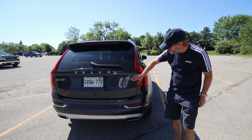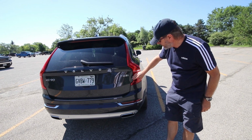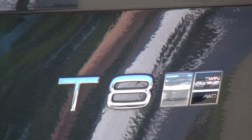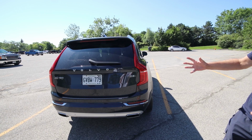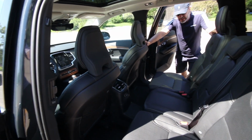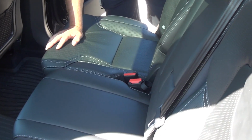So of course you have this little sign here that differentiates the Inscription from the R Design. It says twin engine, all-wheel drive, Inscription. Again, a lot of chrome on this particular version because it's the luxury version of the car. You can see the 2nd row has ample space. It's divided 40-20-40 with a central armrest.